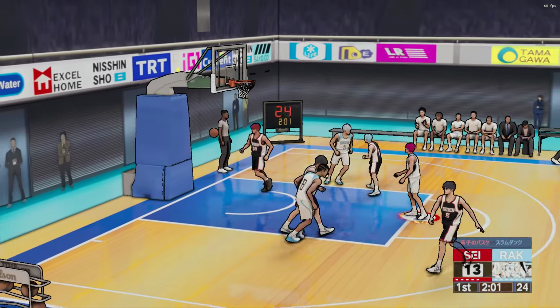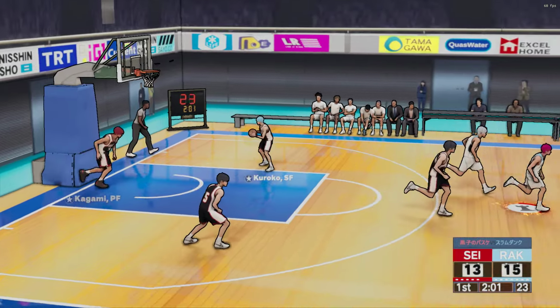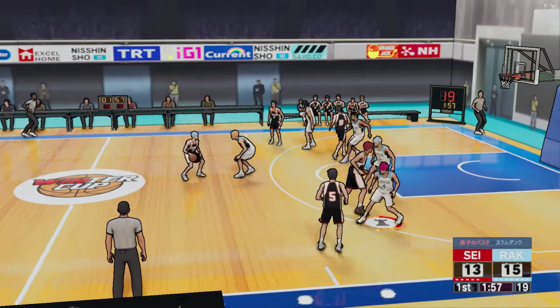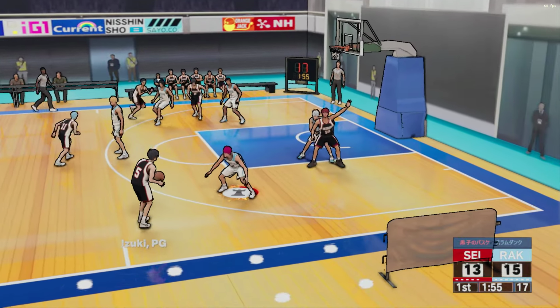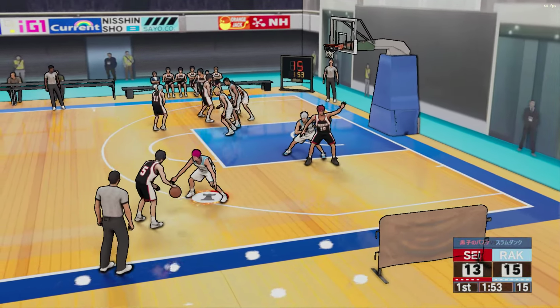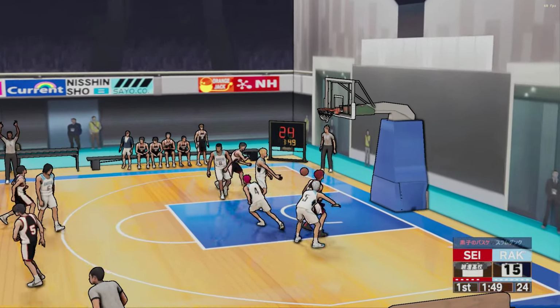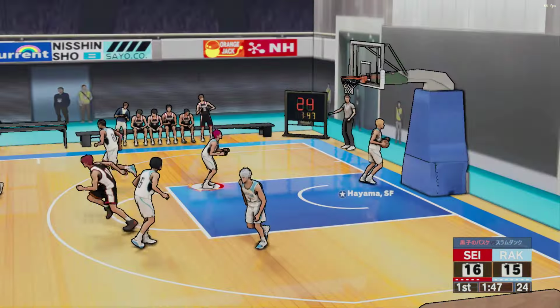And he sinks the second. Gone 1 of 3 from beyond the arc so far in the game. There's the triple. Bangs home, number 4. 8 points for him.